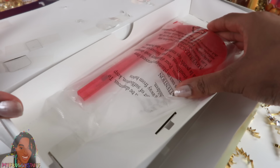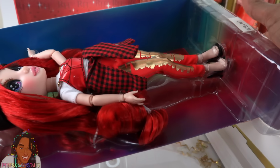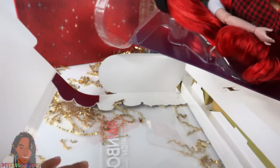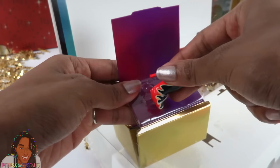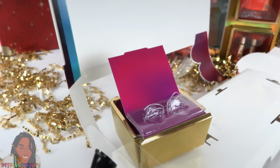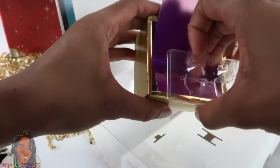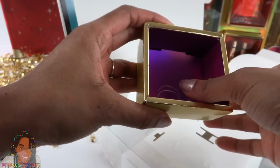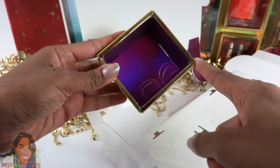I did find a doll stand. Here is the doll. Yay, I got the doll. Not my most graceful unboxing, I will admit that. I am sure there was a better way to open this. I just didn't see it. So I deconstructed everything very carefully. And now we're just gonna put it right back in because some of these pieces are really cool.